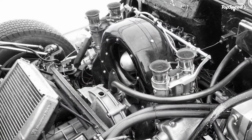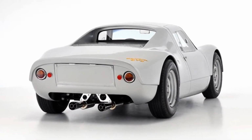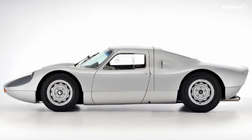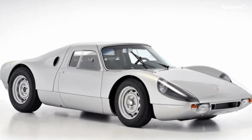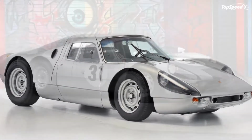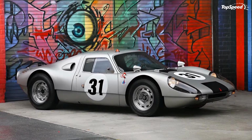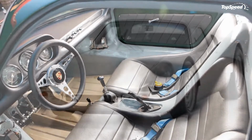5 decades later, the 904 has become a highly sought-after collectible. Some models, like the factory race car shown above, are worth millions of dollars. Let's have a closer look at the Porsche that marked the beginning of a series of racers that culminated in the mighty 917. Continue reading to learn more about the Porsche 904 Carrera GTS.